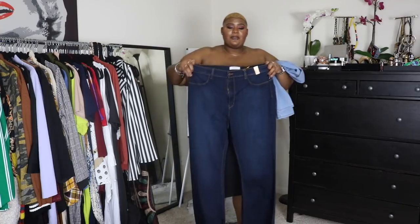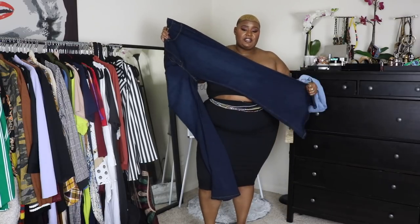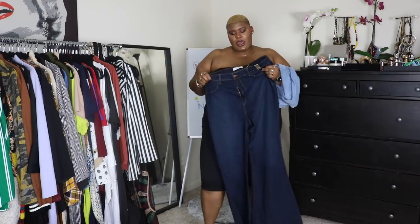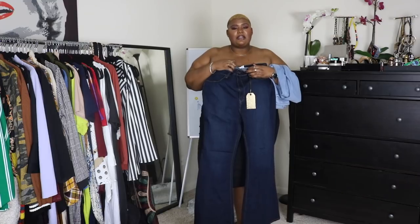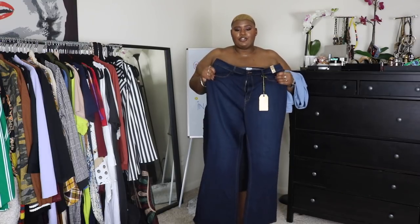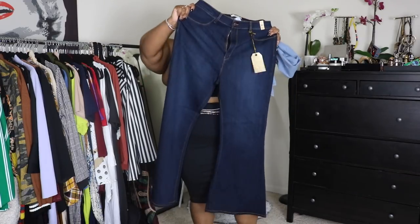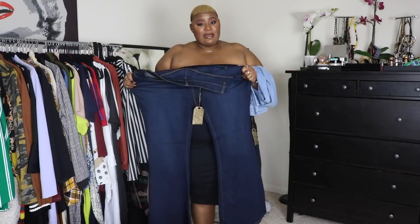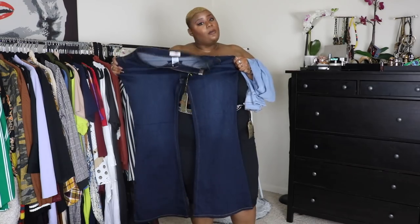So I picked out this first pair. We have this flare bell bottom situation, dark wash. I love a dark wash. It's just sexy to me. This is in a 3X. Everything's in a 3X per usual. But the pants are more in the junior size, so this really fits like a 1X, let's be real, but they're so cute and they're super stretchy. Like, sis, when I say I almost got my whole thigh through this, I was like, Lord, I almost made it.